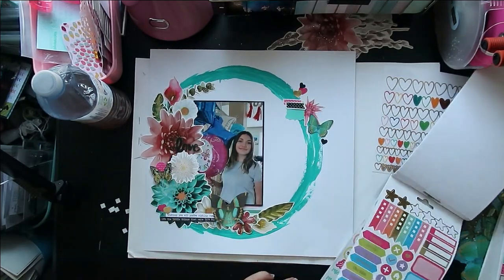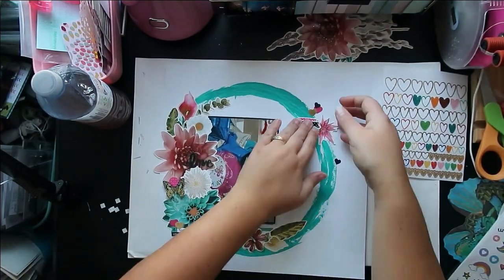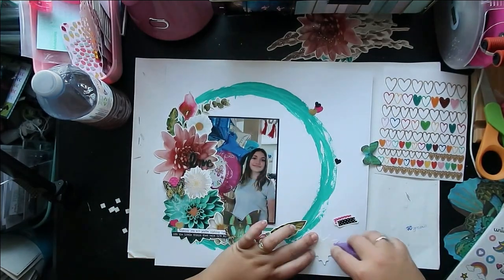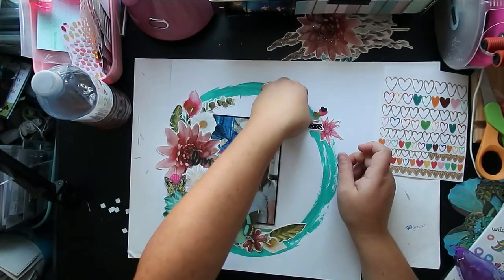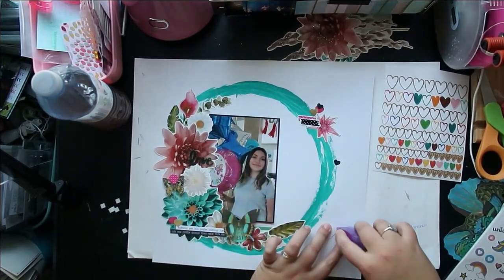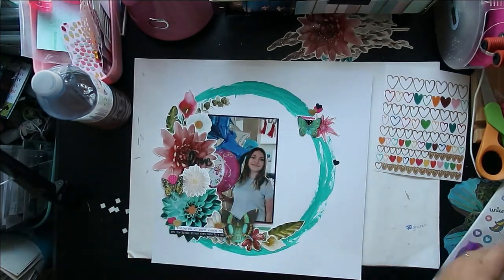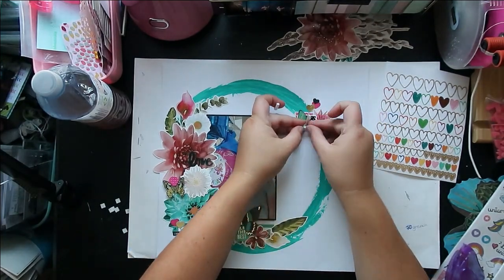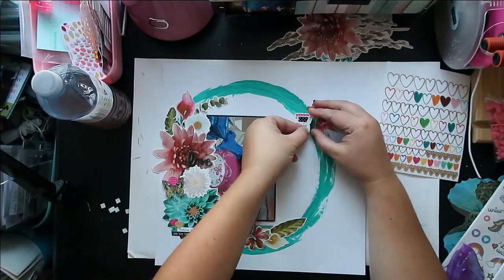And then I'm adding a few extra little bits and pieces of things in there just to fill in some of those spaces. So I have some little hearts, and I have some little word phrases from Tim Holtz, and I have a couple just little pops of a brighter pink because the balloon is actually a quite bright pink, but the big flower that I chose is more of kind of like a dusty rose color, so I just wanted a couple pops of a brighter pink in there too.